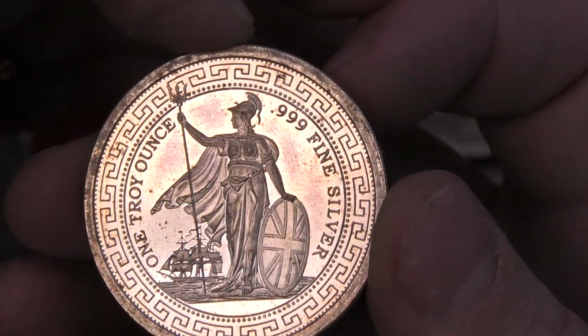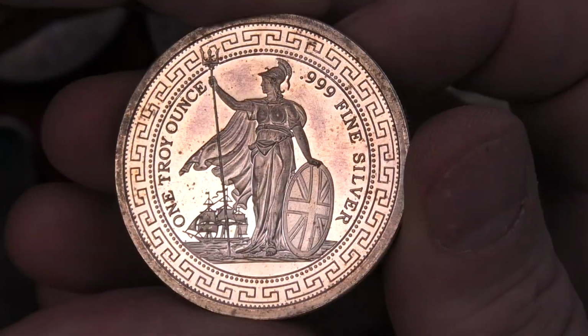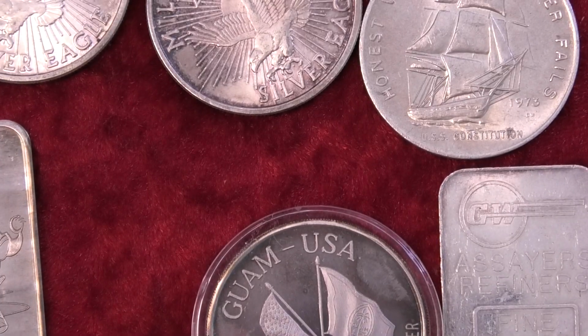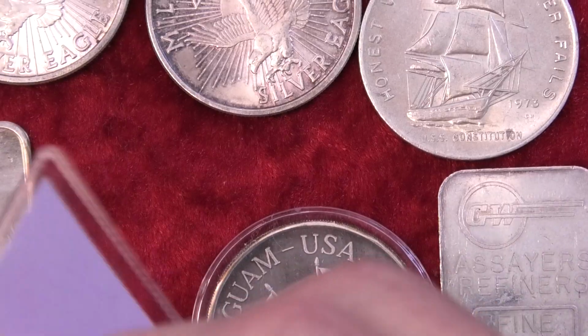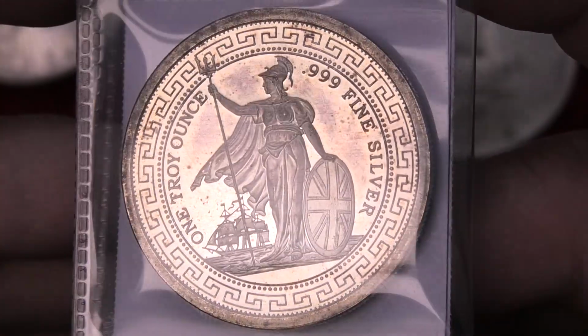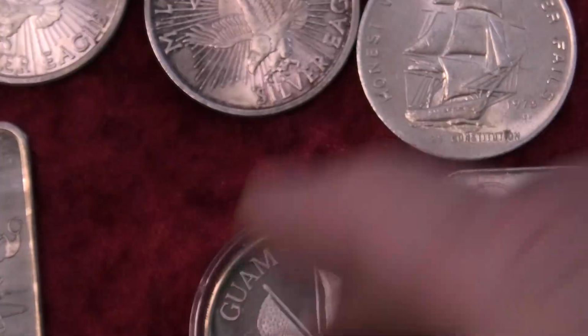So I don't know anything about this. And this is kind of got some schmutz on it. So this one I'll probably dip also. It doesn't have any cool toning to it, so I'm not worried about dipping some of this stuff. But I thought it was cool that it has Lady Britannia on it, holding the trident and the shield with the detail of that ship. That's really kind of cool.